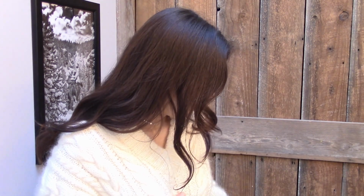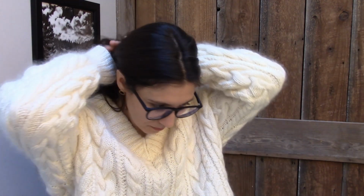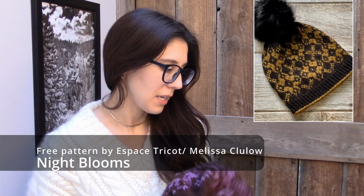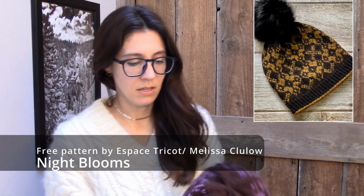Next item, I will continue with finished objects. And so my next finished objects, both of my next finished objects, are Night Bloom hats.